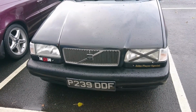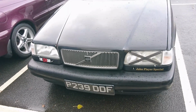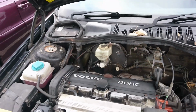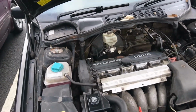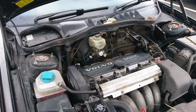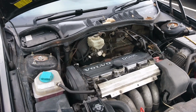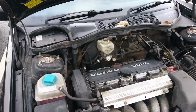They have been disabled. That's a really common problem with these, and it's often not worth fixing them, so they just get taken off. So here's Volvo's famous white block engine. This is the 10 valve version of it. It's a 2.5 litre engine, although I think the capacity is actually close to 2.4, which is really confusing. In this case, generating somewhere between about 140, 145 horsepower.